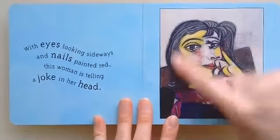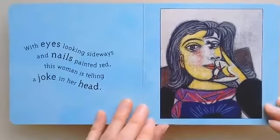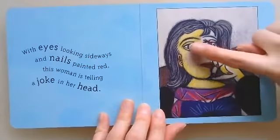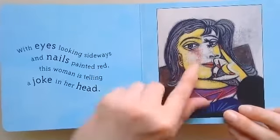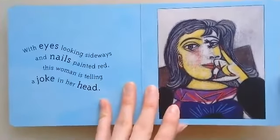How do you think this person is feeling looking at that, the way she's painted? Do you notice this eye looks like it's looking that way? Like it's part of a face looking this way, and this is part of a face looking towards us, and then this is looking this way. Different angles all at the same time.